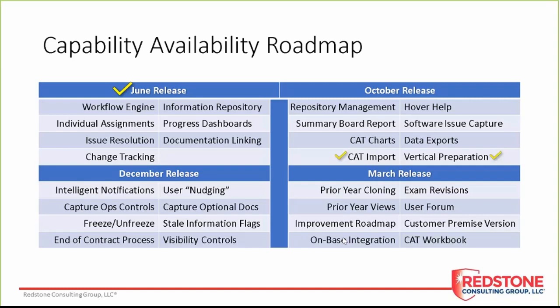We'll add a section to capture optional documents, those that are not on the DRL list that the credit union may wish to provide to the NCUA as further documentation. The ability to freeze the examination updates in case you're preparing for an exam and want to do a review and know that things won't be changing during that process.